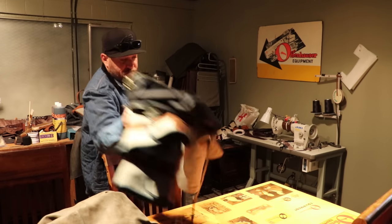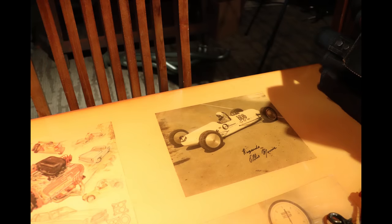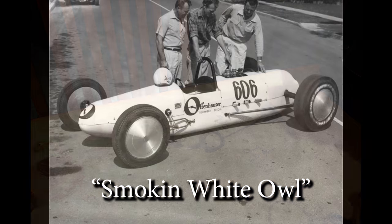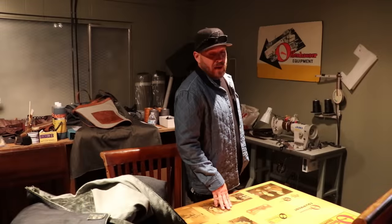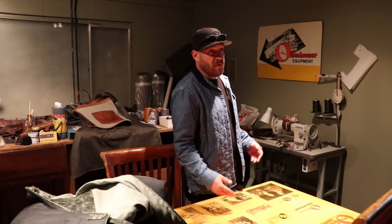This table was just built with these. They coated it with some clear stuff, put some old photos underneath it. There's a couple old race cars in here. This is a White House Speed car, which is a rear engine dragster, one of the first rear engine small block Chevys. And Ollie Morris was actually an engineer for us. That's his car. He worked here for years. He was a very important part of developing some of our parts.